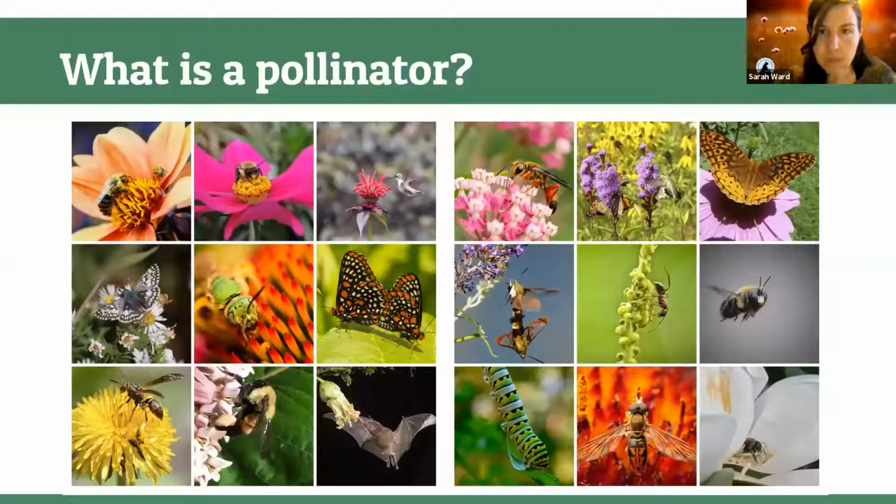So before we do that, just a little bit of a review for anybody that may need it. And so what is a pollinator? What are pollinators? So what do I mean when I say that over and over during this? And this is, of course, the main substance of the Growing a Wild NYC curriculum.